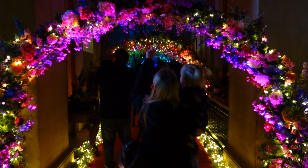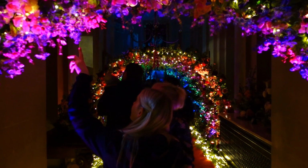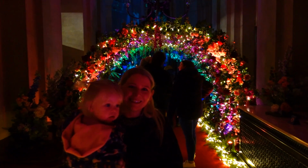Amazing. As we carry on down this corridor, these beautiful archways with all these flowers, just thousands and thousands of, I think they're fake flowers, they're not real, but still absolutely beautiful. It's so good. It's so beautiful.